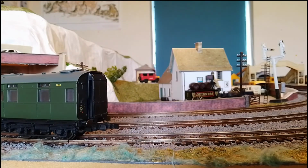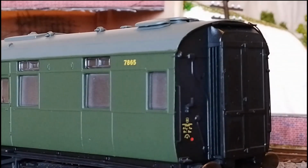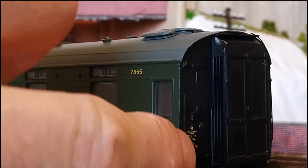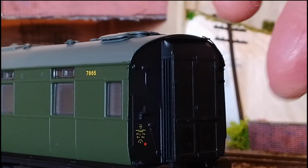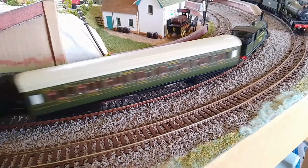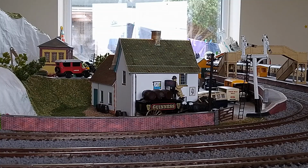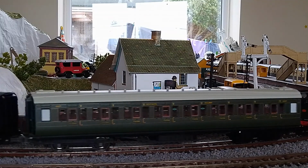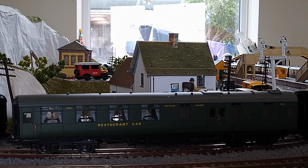And then on this end of the coach, which I'll try and zoom in on, you'll see that there are individually fitted handrails here, and then you've also got a protruding lamp iron here, and the steps, and there's another handrail kind of thing over here. So the detailing on this, as I've said, is very, very nice. So there we are. That runs quite well, all things considered, with my track work and my Ball AM7.